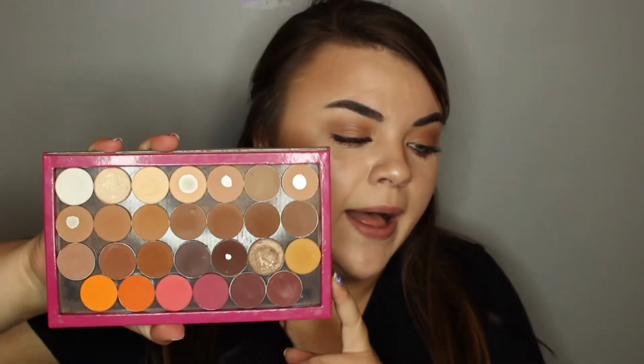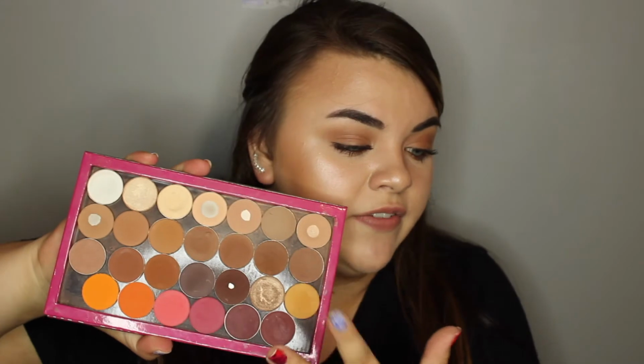In today's video, I'm going to be showing you my go-to eyeshadows, and this is in a Z palette. These shadows are from tons of different brands, shadows that I just use pretty much every day. If I'm going somewhere, I take this palette with me, or if I just need a quick everyday look like I've got on today, I just grab this palette and put them on, and I'm good to go. So, without further ado, let's get started.